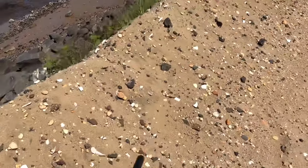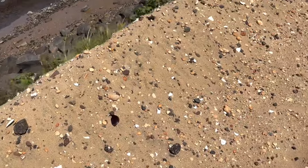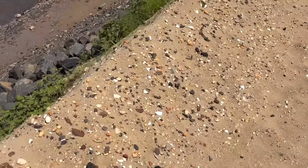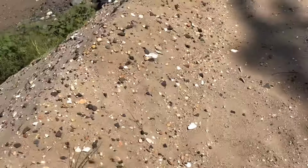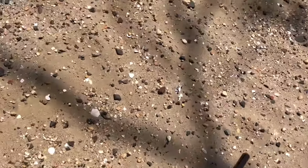I always look at the top of the sand that they bring in, because I don't really know where they get the sand from. I'm always curious to see if there's anything old popping out of it, because then I'd come back and run a detector over it, but nothing right now.